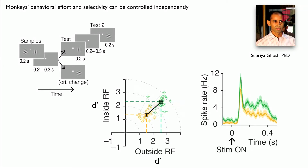If you made the orientation changes much harder, the animals would have to work harder, and they did. You could actually measure that their performance was better by inserting probe stimuli in the easy condition and the more difficult condition, showing that they were doing much better with probes in the more difficult condition. But the upshot was, in whatever method this was manipulated behaviorally, cells in V4 showed an increase in the level of activity.